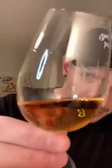All right, so this is actually room temperature, so I'm not going to spend a lot of time heating it up. I don't know if you guys can see, but it's very, very oily in the glass.